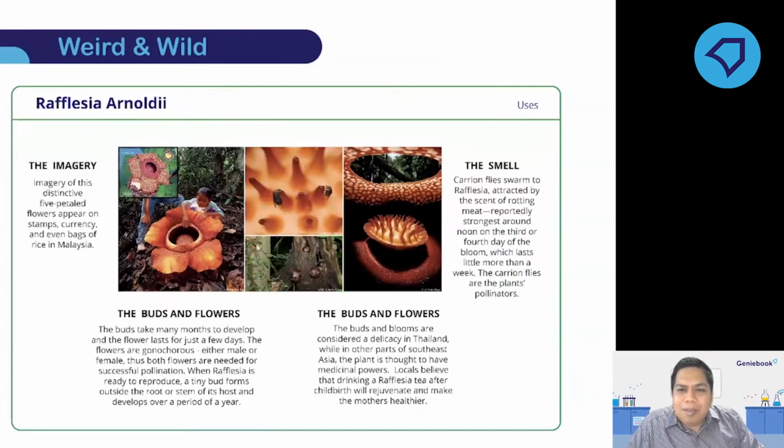How does the plant look when it's young? It's that black thing just now, the black round thing like a cabbage. It is to attract insects to pollinate the flower. So pollination, we will go through in the upper primary.